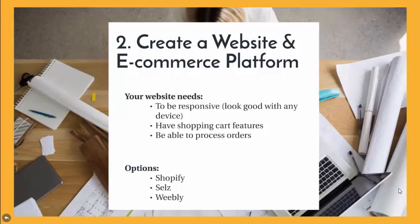The second thing you obviously need to do, right, is to create a platform. You need a website. You can't just have Facebook. You can't just maybe have an Instagram account. You have to have a website or e-commerce platform that's secure and that allows you to essentially sell online. And also allows you to expand your branding or reinforce your branding with your customers. All right, so your website needs to be responsive. It needs to look good on any device, whether it's a handheld device such as an iPhone or a tablet, a desktop, a laptop.